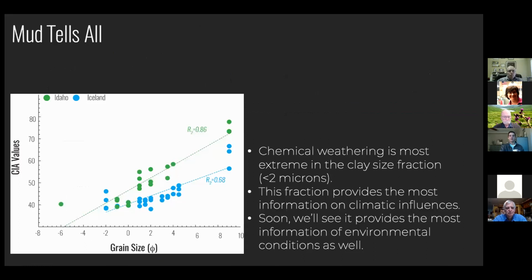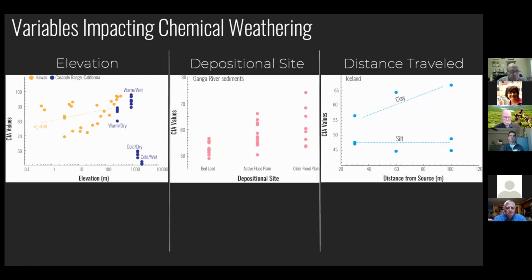And I'll skip this part. This is just showing the grain size I look at. So on all these plots here, I explore various variables that may impact chemical weathering. And again, I use this CIA, our extent of chemical weathering, here on the y-axis, against various environmental as well as climatic variables. And we see here elevation, we see depositional site and distance.